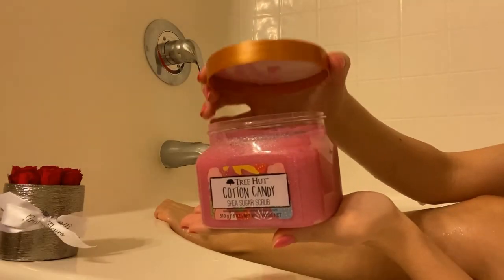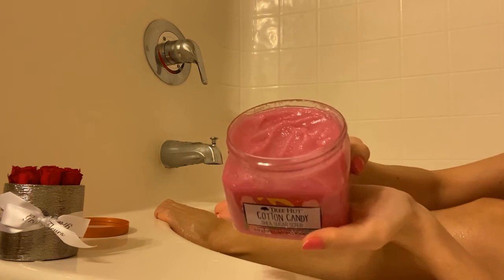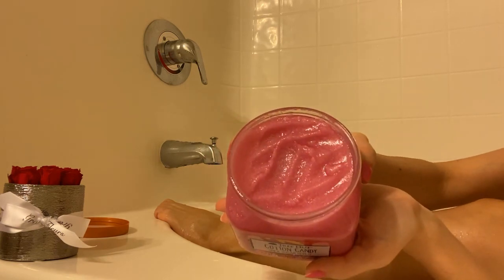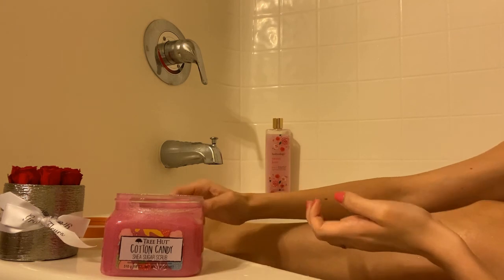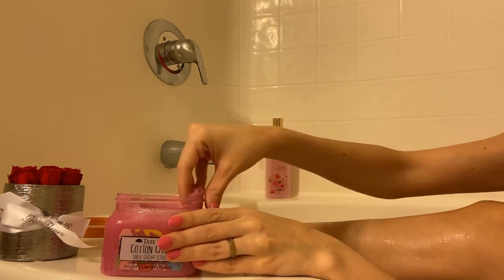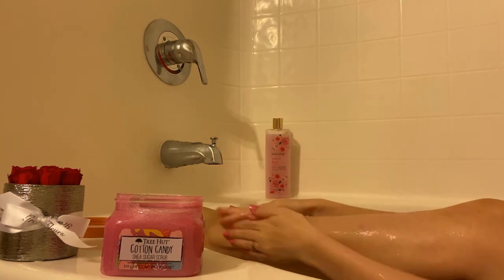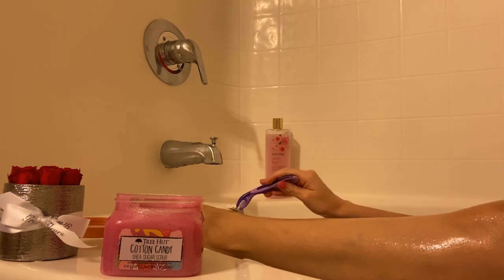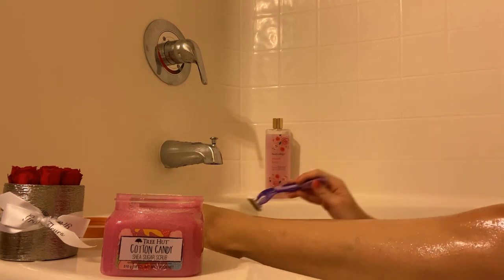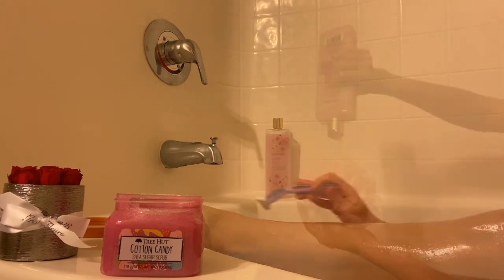Taking my Tree Hut cotton candy sugar scrub that I bought at Target, I'm going to be exfoliating my legs and prepping them for a shave. This shea sugar scrub worked beautifully on my skin. My legs were so smooth when I got out of the bath, and I know you couldn't really tell on camera, but the scrub itself has little reflective shimmers that glisten while you exfoliate and renew your skin. The scent is pleasant as well. It's not too sweet, but a rather sweet berry scent.